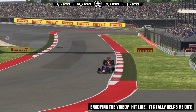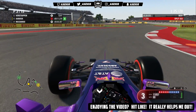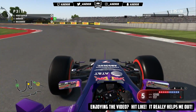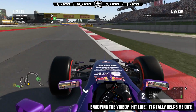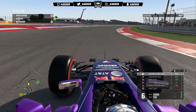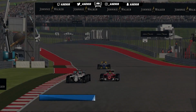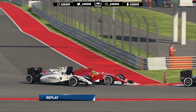So you've got to say this has been a pretty damn good performance, if I do say so myself, to get up into a podium position. And it all started with avoiding that Hamilton crash, because it could have been a very different Grand Prix. If I hadn't avoided Hamilton, that could have been a completely crash out of this Grand Prix. We do have the damage simulation for this series, so it could have been a very nasty one.